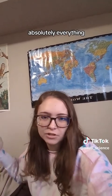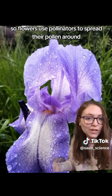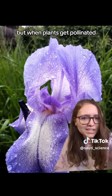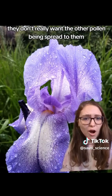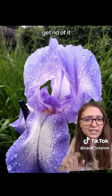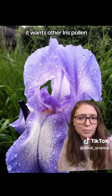Mainly, this is not true of absolutely everything, but the vast majority. So flowers use pollinators to spread their pollen around, get it going, sexually reproduce, make more plant babies. That's how pollination works. But when plants get pollinated, they don't really want the other pollen being spread to them because they can't use it. It's just like, we don't want this junk, get rid of it. This iris does not want the pollen of marigold in it because it's useless.